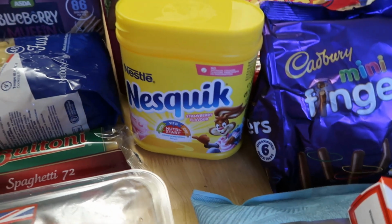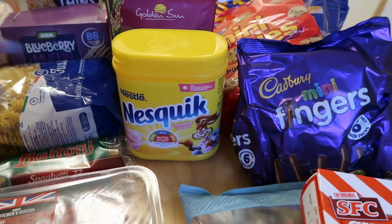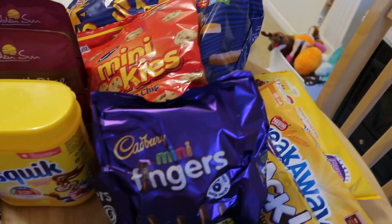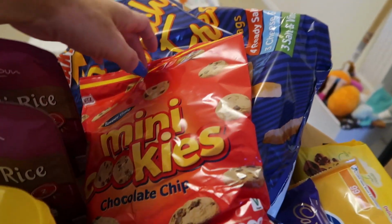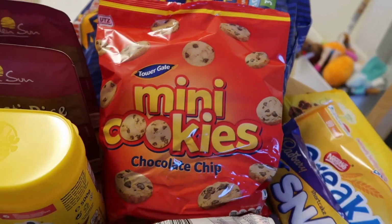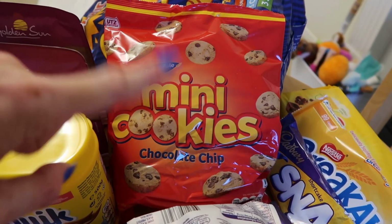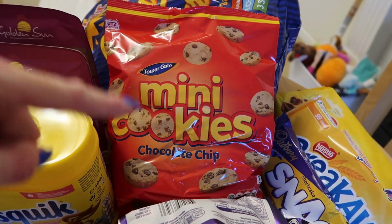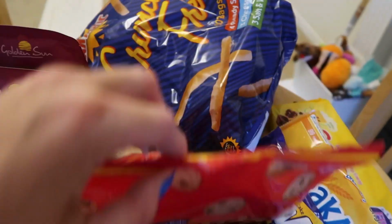In front we've got Rick's strawberry milkshake. He literally loves strawberry milkshakes so much. So he's got that one as a drink. Then this is all our snacky bits. This is all my favourite stuff basically. Cadbury's mini fingers. We've got mini cookies. These are so good. They're basically Maryland. You know, you can get the Maryland, which literally looks the exact same as this packet, although it says Maryland up there. These just taste exactly the same for half the price. So yeah, really love those.